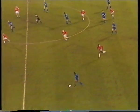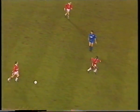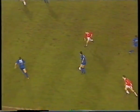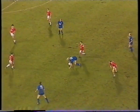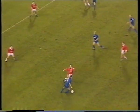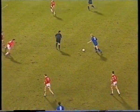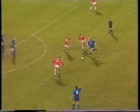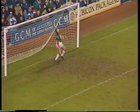Oh, a lovely little layoff from Thompson to Lewis. Agnew's going on a run. Lewis won't release it. And Bristol City have got a break on. Oh! Thompson finds Oldfield. Play on, said the referee. And the tackle's fairly crunching in at the moment. Oldfield again. Back with Thompson. Oh!